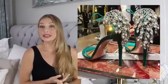Other statement pieces are sunglasses, jewelry, bracelets, pearls, diamonds if you have, heels, quality shoes. A hat. A hat is actually a really good trick to look really expensive without having to spend so much. It just elevates the whole look regardless if it's winter time or summertime. A hat always makes a woman look more glamorous, and really the same goes for sunglasses.